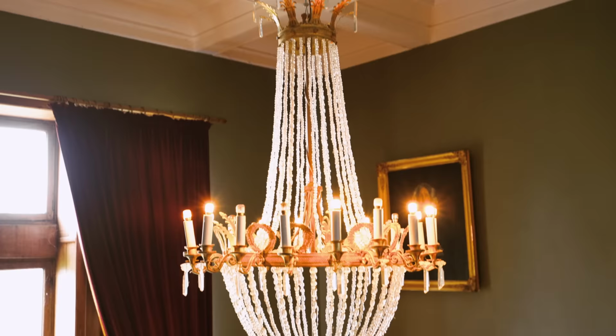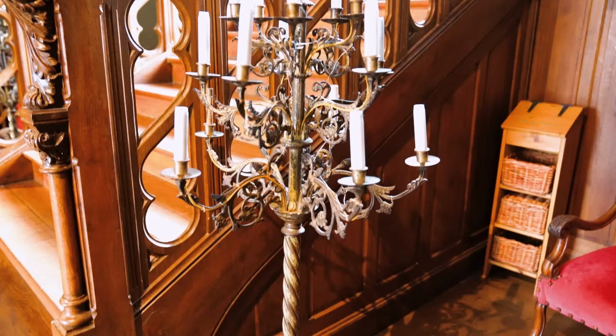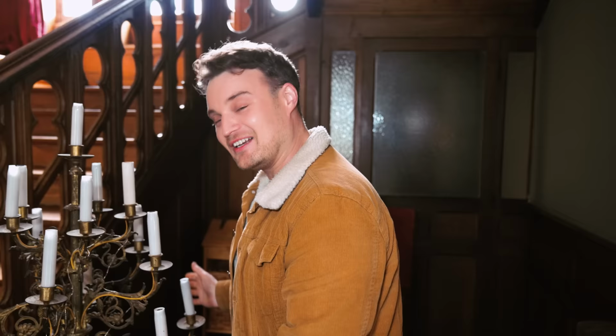we would say it's something that hangs from the ceiling, a big ornate thing with crystals on it and light bulbs or candles. But in France, a chandelier is this. A chandelier, a candelier, so something that holds candles. And in France, what we call a chandelier is called a lustre. So this is a chandelier, actually, technically.